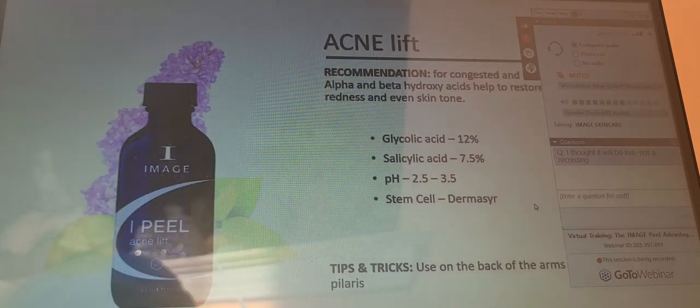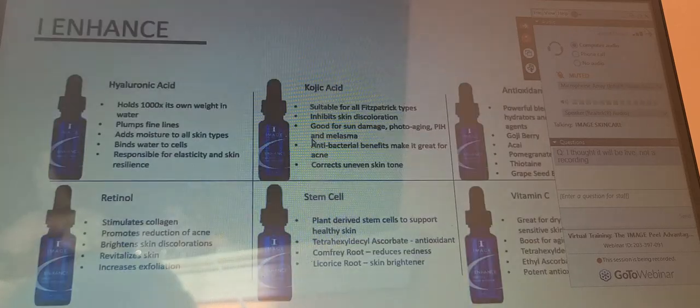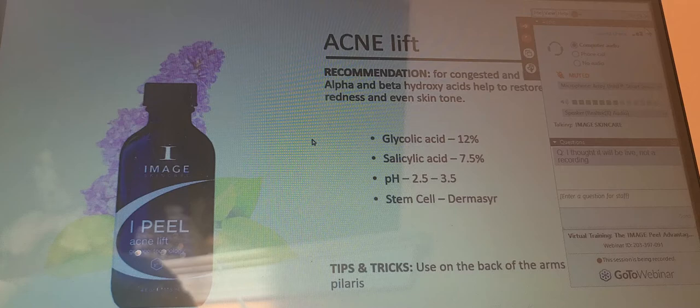All right, we're almost through, guys. Thanks for being so patient. The acne, oh goodness, see, look at me jumping ahead. Okay, so we're here at the acne lift. This is recommended for congested skin, breakout prone skin. It uses that combination of alpha hydroxy acids and beta hydroxy acids to really restore.